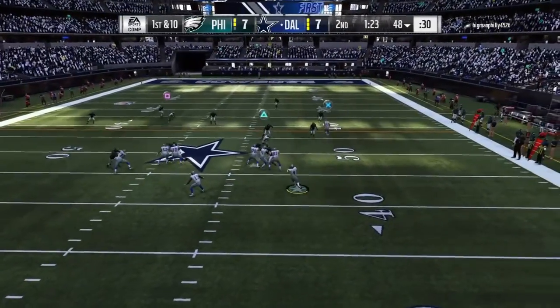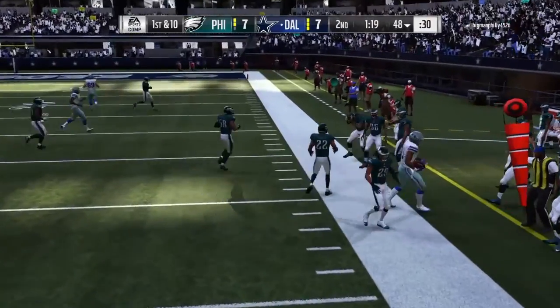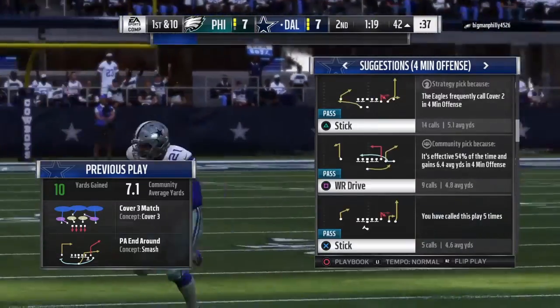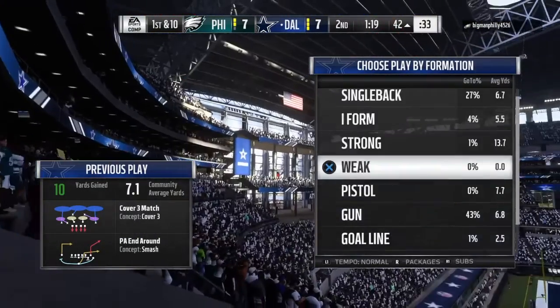They go play action here on first down. And that's Elliott, complete. And he's got this down a yard or 2 shy of the 40 before he's out of bounds. It's a 10-yard pickup, and it moves the chains.